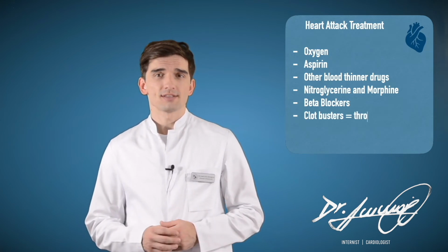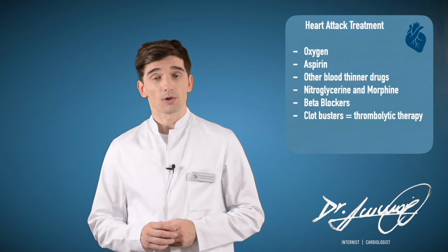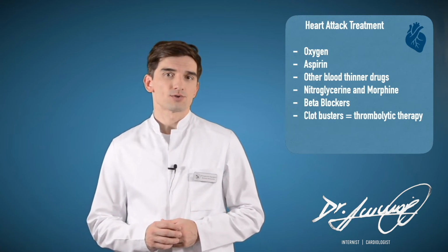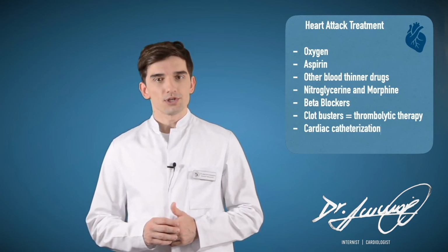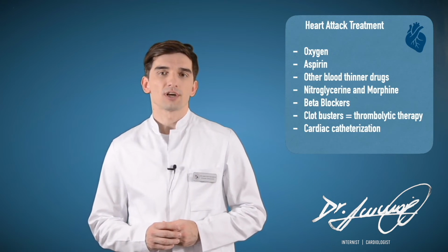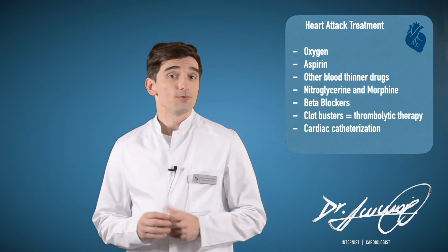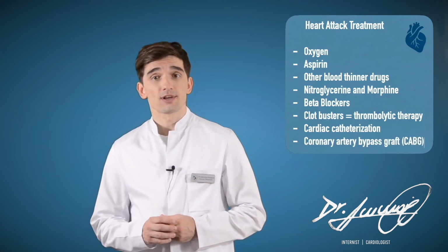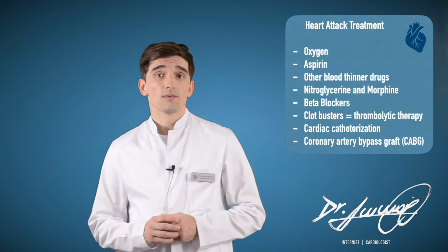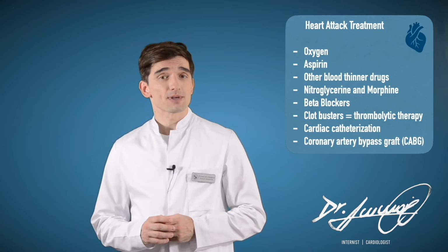We can give you medicines through a thin tube that goes into a vein called an IV to break up clots. These have been called clot busters, also known as thrombolytic therapy. We can do a procedure called stenting along with cardiac catheterization. This involves putting a tiny metal tube called a stent into the blocked artery to hold it open. If you cannot get a stent, you may have coronary artery bypass graft, CABG, or if the stent does not work, we may suggest open heart surgery. This is also called coronary artery bypass graft or bypass surgery.